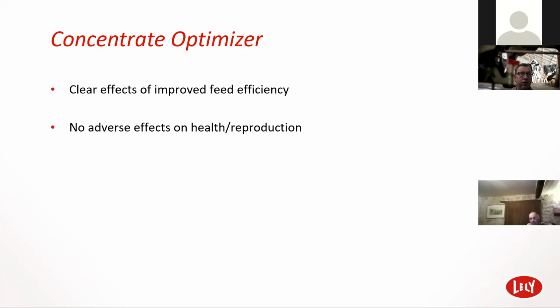Also, what we have seen so far is no adverse effect on health and reproduction. As said earlier, the module was designed in 2009. It has been very popular in France, where a lot of farmers have been using it and still use it. We only recently started to use it here in the UK. The main reason is probably the same as for most people at the meeting today: we were not fully convinced that it would work by feeding less concentrate and making more money. Because we always feel that if we feed less, milk will drop, income will be down, and we're not going to make any money.